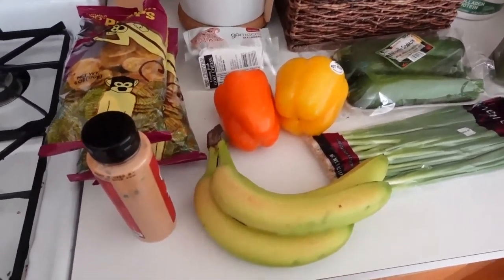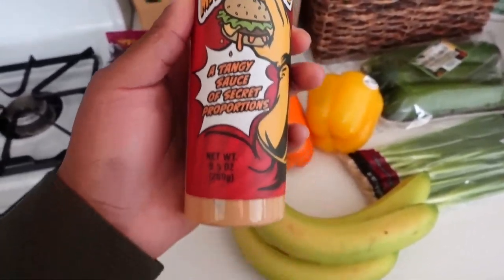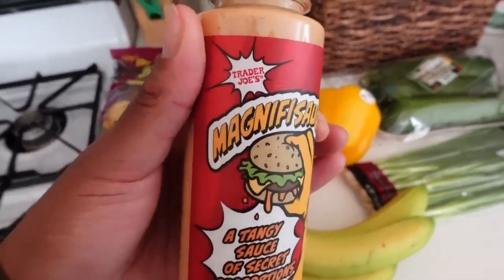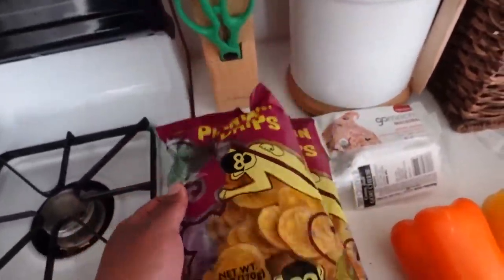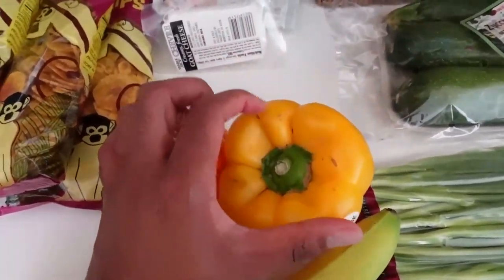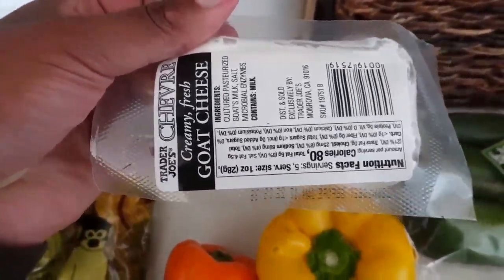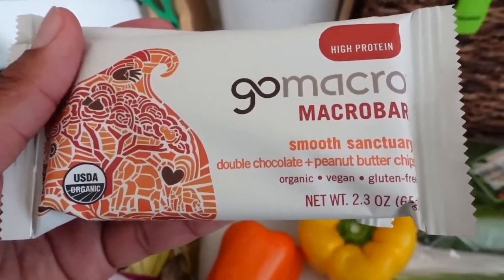And now everything that I got from Trader Joe's. So I bought the Magnifisauce, which is a tangy sauce of secret proportions. I've had this one time before and I really, really like it, so I bought it again. I got three plantain chips. So as you can see, I got three of those here. I have some bananas that I'm gonna freeze, some bell peppers, orange and yellow. I also got some goat cheese, along with two Go Macro bars, the Smooth Sanctuary flavor. This is my favorite flavor.